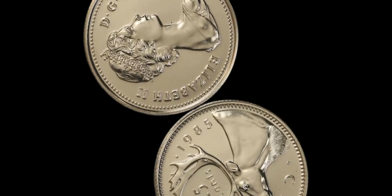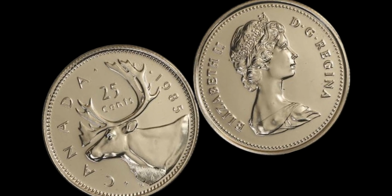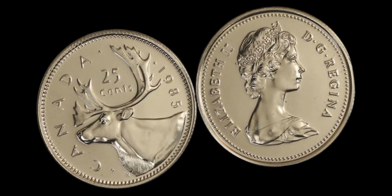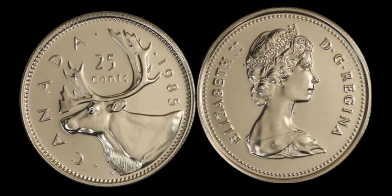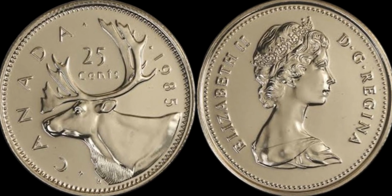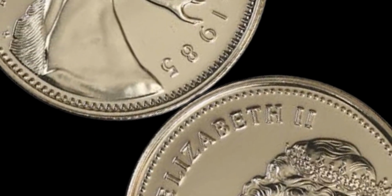Now, let's fast forward to the year 1985, when the Royal Canadian Mint mistakenly struck a small number of 25-cent coins with a rare and valuable error. Instead of the usual 12-sided design, some of these coins were minted with a round shape. This error was so rare that only a handful of these coins were ever produced, making them highly sought after by collectors around the world.